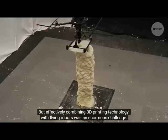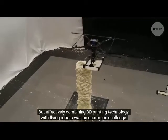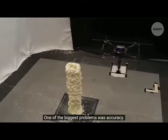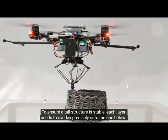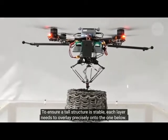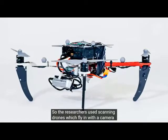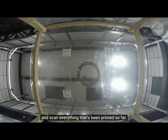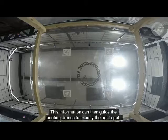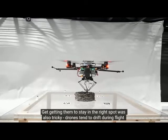But effectively combining 3D printing technology with flying robots was an enormous challenge. One of the biggest problems was accuracy. To ensure a tall structure is stable, each layer needs to overlay precisely onto the one below. So the researchers used scanning drones, which fly in with a camera and scan everything that's been printed so far. This information can then guide the printing drones to exactly the right spot.